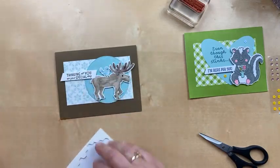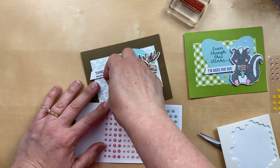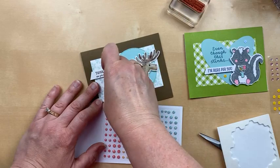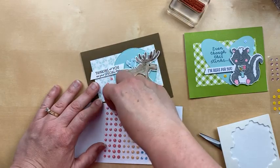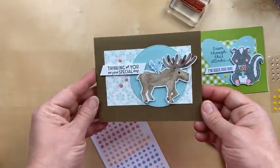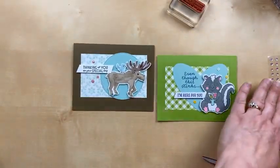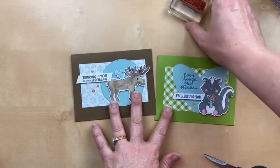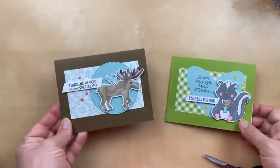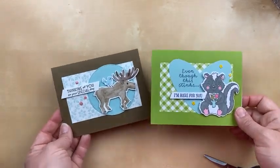Oh yeah, that's good. Now we need some sequins, not sequins, faceted gems. And I like the contrast of the color there and using the Calypso coral. So we're going to add three of them right there. Okay, so we have our card kit version, the Best Remedy, and the Storybook Gnomes. So stinkin' cute.